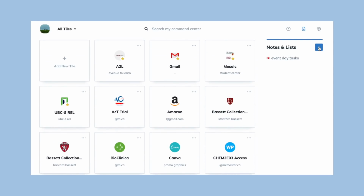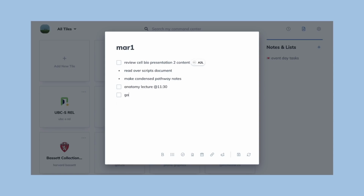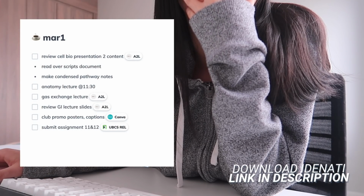So by clicking the plus button on the right, I am starting a new note for today. First thing on the list is reviewing some cell bio content, and I am just directly linking the tile by doing plus A2L, which is the tile name and the platform that I'll be using for completing this task. And I'm also writing out the rest of my to-do list. I also like to toggle between checkboxes and bullet points, especially to write down reminders for certain tasks, and you can do this easily with keyboard shortcuts, Command Y and U. And that's the list for today. Not super busy, but there's a good variety of tasks that needs to be done.